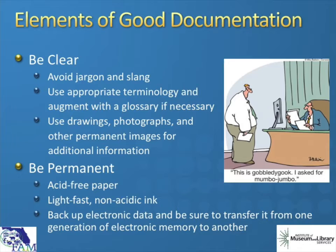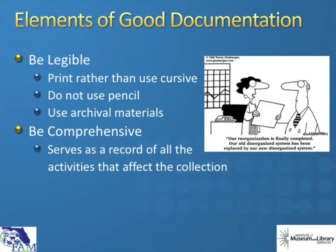Light, fast, non-acidic ink. We want to try and print rather than use cursive because, as we all know, we've probably looked at books from 150 years ago and we kind of think we know what it says, but we're not really sure. You also want to make sure not to use pencil because pencil can be erased. I know that sounds awkward saying because we always want to use pencil around our objects, but hopefully we're not really filling out this paperwork necessarily right beside the objects, so go ahead and use a pen.